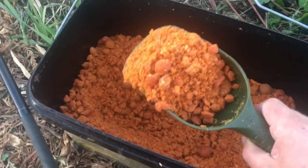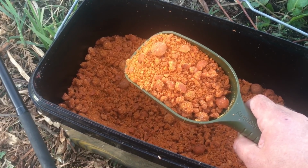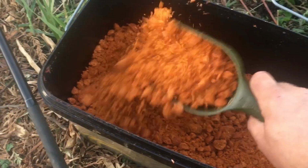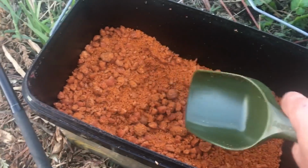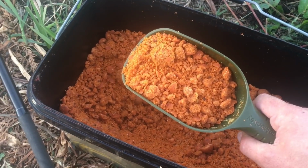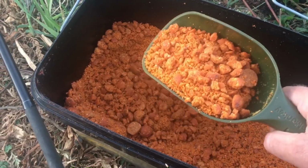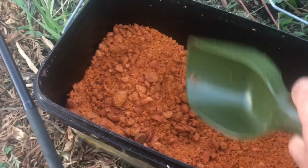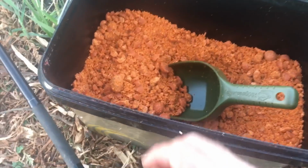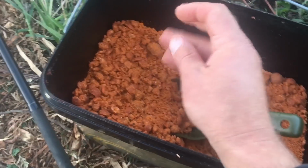So this version here is the Monster Crab from Capelan, which is the cheap stuff that you get in Decathlon that I was talking about. All I've done is ground that down in the crusher, and it's quite a good little mix. There's halves and wholes and bits and bobs and all sorts. That's just glugged in with a load of krill liquid just to give it that little bit of extra kick. So it's quite damp, it gets to the bottom quite fast, and the carp should grub around on that for quite a while.